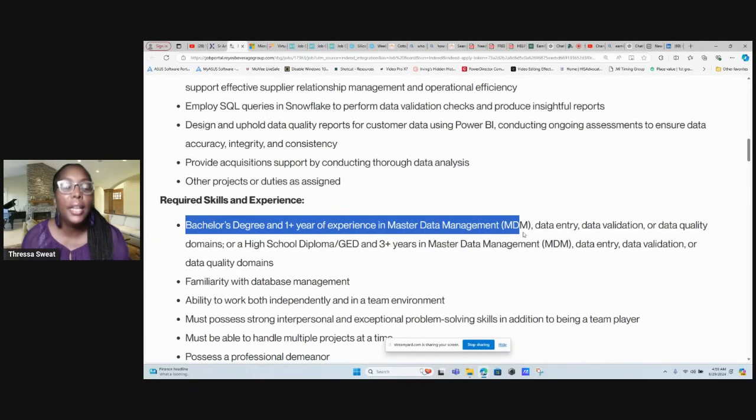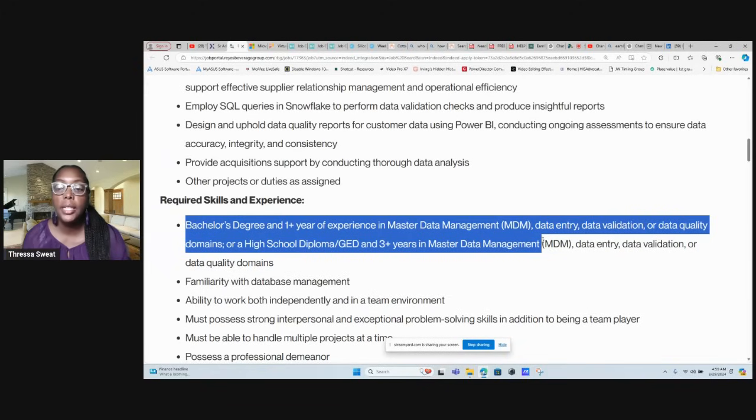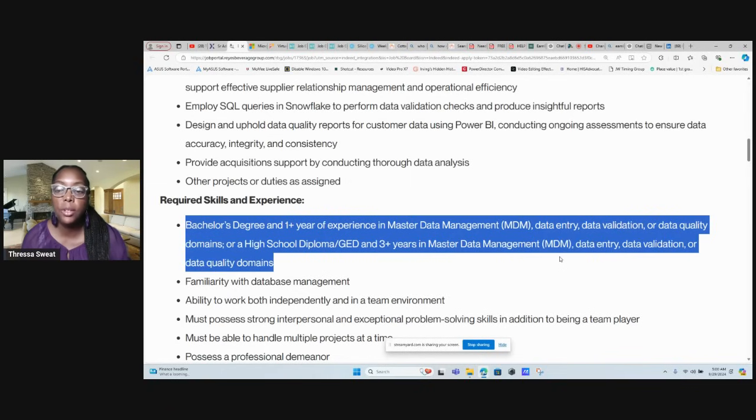If you don't understand that, put that in Google. There's tons of videos that will walk you through data entry, data validation, or data quality. Or a high school diploma or GED and 3 years in master data management, data entry, validation, or data quality.